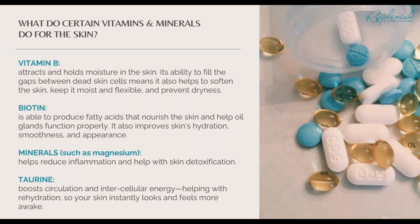Certain minerals, such as magnesium, actually detox the skin. It reduces inflammation. This is so important when it comes to healing the skin when using ablative and more invasive procedures on patients. It truly does reduce the downtime. Let's say if it would usually be a week, it'll be five days.